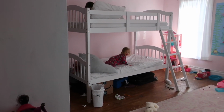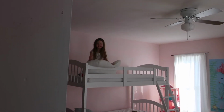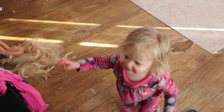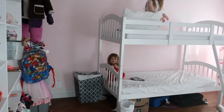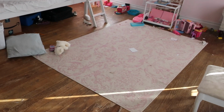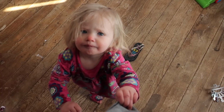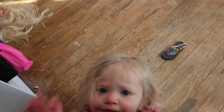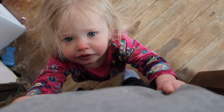Are you just playing? Where's Ivy hiding? We're getting there. We're getting much better than it was before. We need to finish though. Mom, you need to finish.